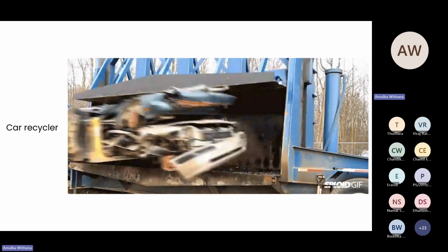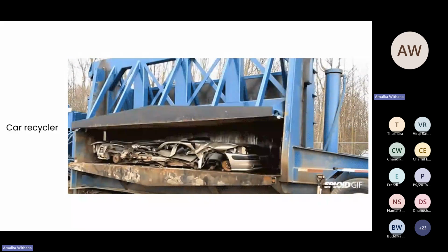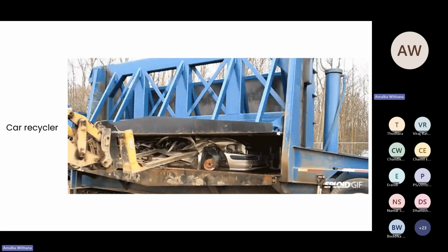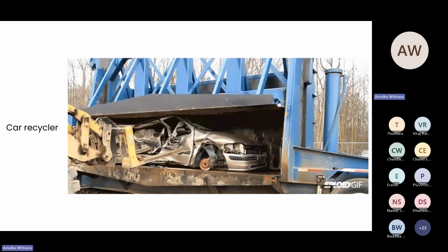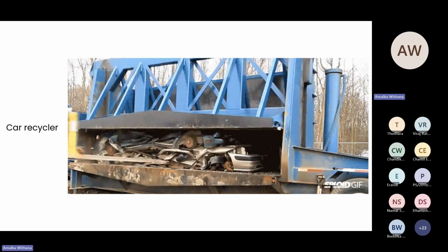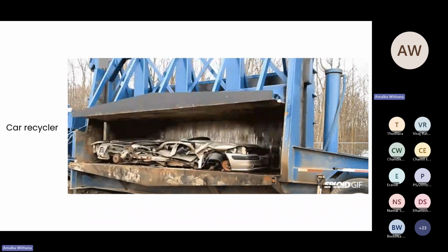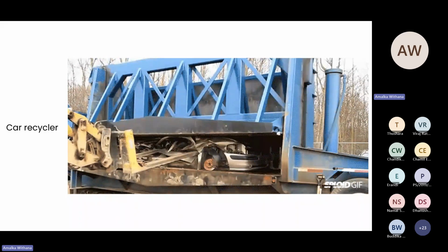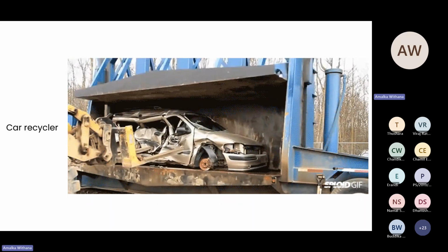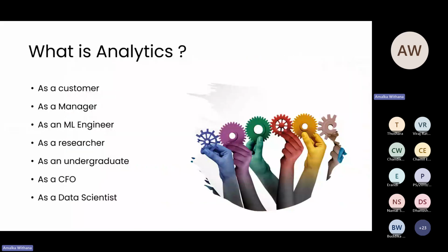So then the car recycler. Totally different to the other pieces. It's a piece of metal junk. They want to make the cube as small as possible and put it somewhere else. So the car recycler has a totally different version of the car. So imagine, from person to person, the definition of a car is totally different.